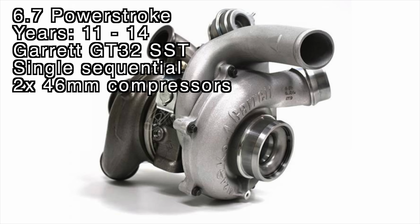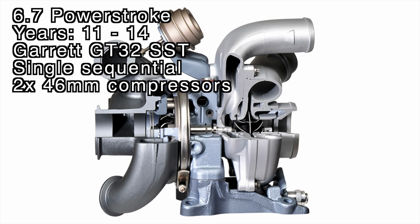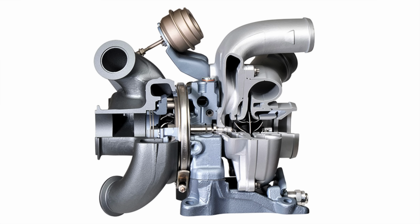On the other hand, the 6.7 liter has had two different turbochargers throughout its lifetime. The first one is the Garrett GT32 SST. What's cool about this Garrett turbo is that it's a single sequential design using two 46mm compressor wheels into a dual inlet compressor housing that made use of a tiny 64mm turbine wheel on the exhaust side. A unique feature of this Garrett turbo is that it is a wastegated variable geometry turbo, where most variable turbos are not wastegated. Ultimately, the Garrett GT32 SST turbo did provide really good low-end power and really good throttle response, but it lacked top-end power, and when tuned, you could see the turbocharger reaching speeds upwards of 160,000 RPM, where overspeeding failures become really common.